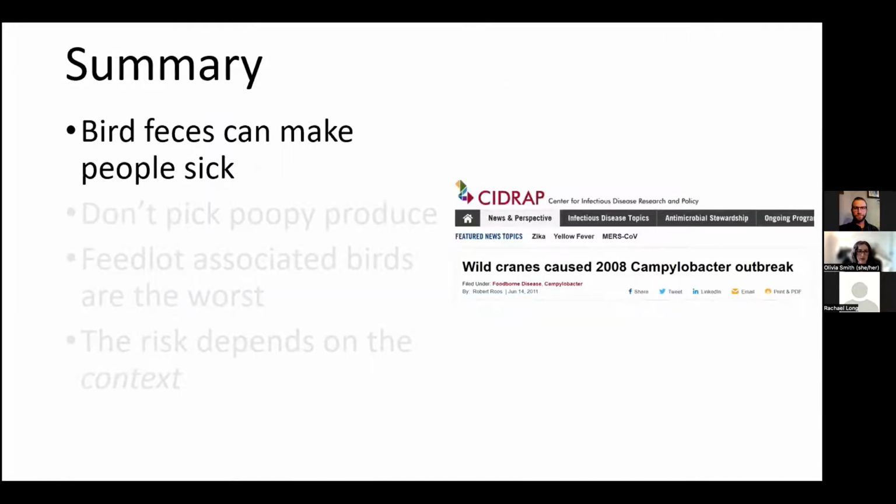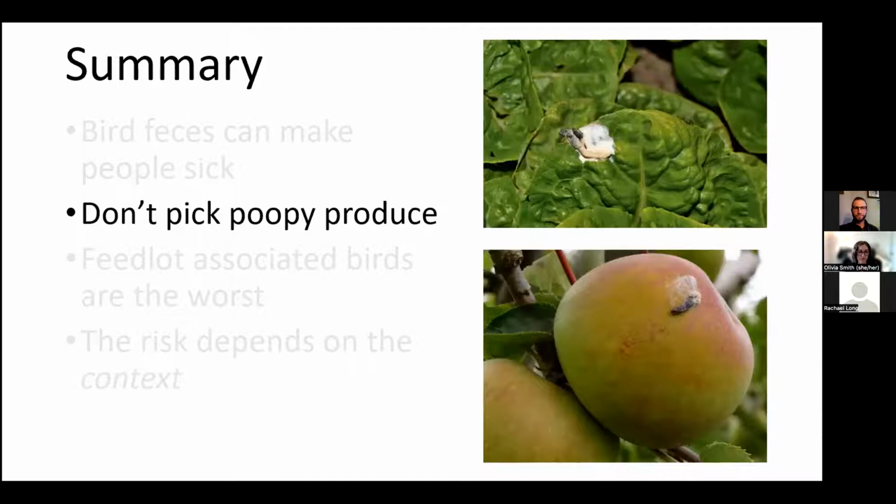So altogether, we know that bird feces can make people sick. There was in 2008 a foodborne illness traced back to migrating sandhill cranes, but this is the only foodborne illness outbreak that has definitively been traced back to birds. So it suggests that it's rare that birds are causing foodborne illness outbreaks. Kind of a good rule of thumb: don't pick poopy produce. If you see poop, don't pick it.